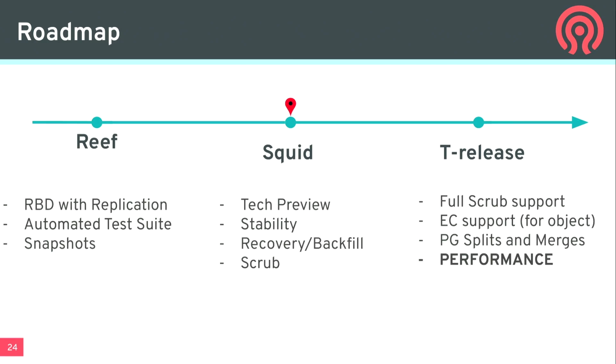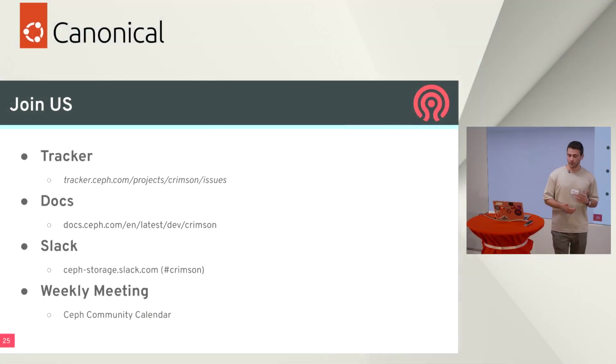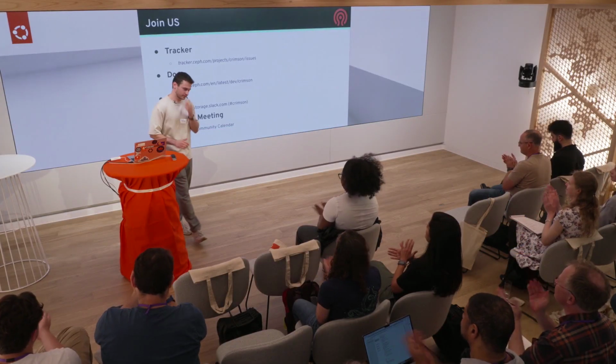That's why we are here. We want to really show the benefit of using Crimson with faster and larger storage devices. So if you're not afraid of the slide and you want to join us, we have the tracker where all the work in progress is, all the bugs, all that we currently know is not stable, and we are working on it in the tracker. Documentation if you want to read any further, and we have the Slack and the weekly meetings. We meet there. That's it. Thank you.